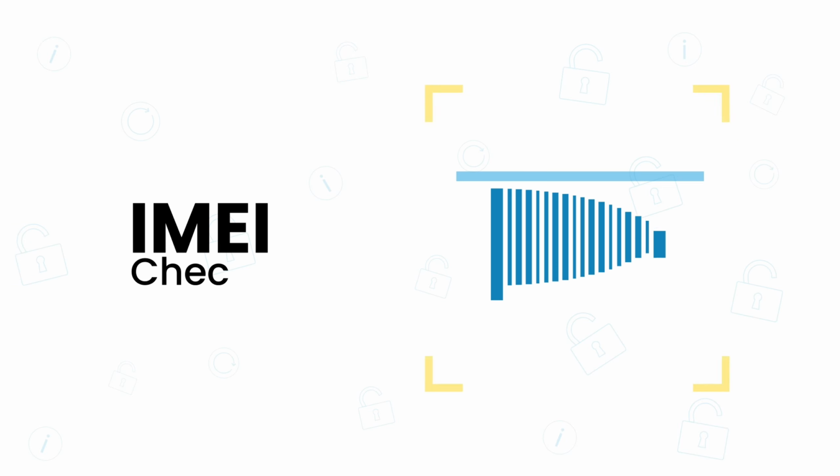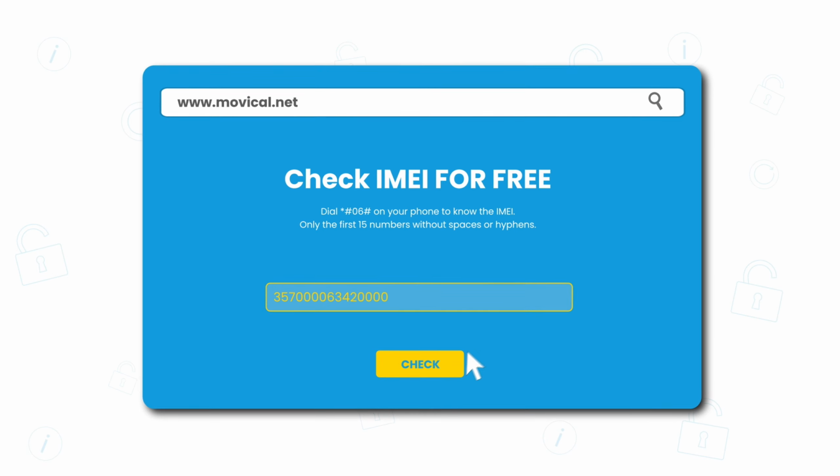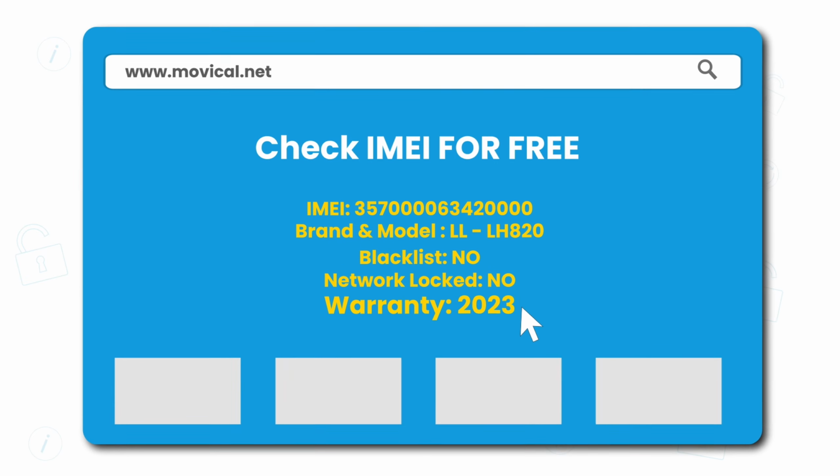At Movical.net, we also offer free IMEI checks. Simply enter the IMEI number and you can check if your phone is blacklisted, check SIM lock status, or find out when the manufacturer's warranty expires.